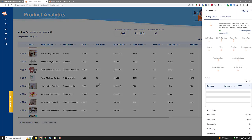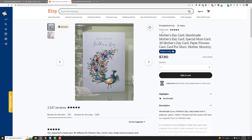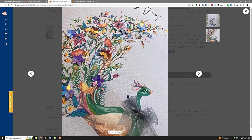Let's go down here. There's more. Mother's Day card, printability prints. And the other thing is you can look at these shops and you can see how many sales they have. This is just a nice little one. What I would do with this, that peacock, you're like, there's no way I could draw that in a million years. That's too intricate. With love on Mother's Day, a beautiful peacock, multicolored and everything. Get a quick zoom in on that. That looks really nice, right? Well, you could make a version of this. Now, it seems to have like 3D elements in it, but you can make a version of this peacock using programs like Midjourney very easily, and you can put it on a card. So now you're not worried about the Canva licensing fiasco or whatever people are going way overboard with.